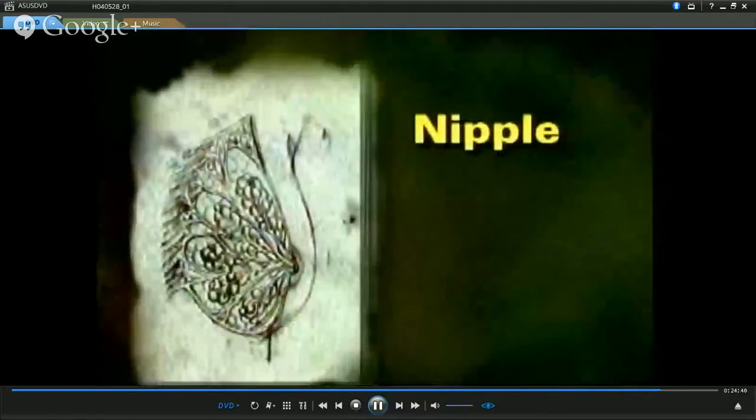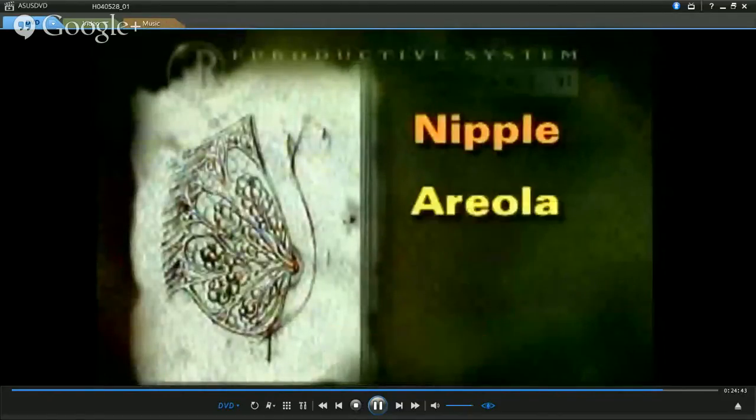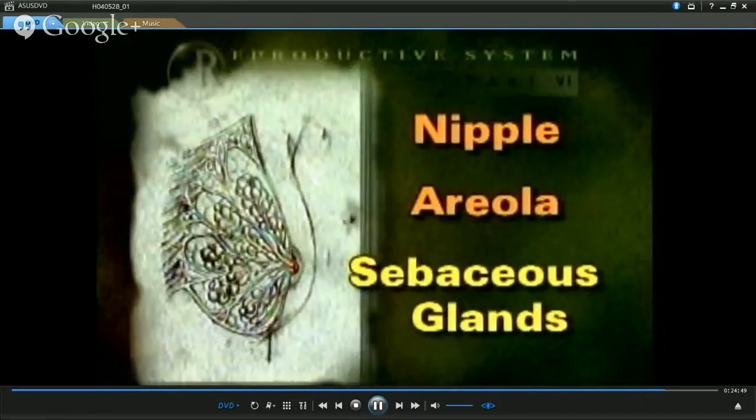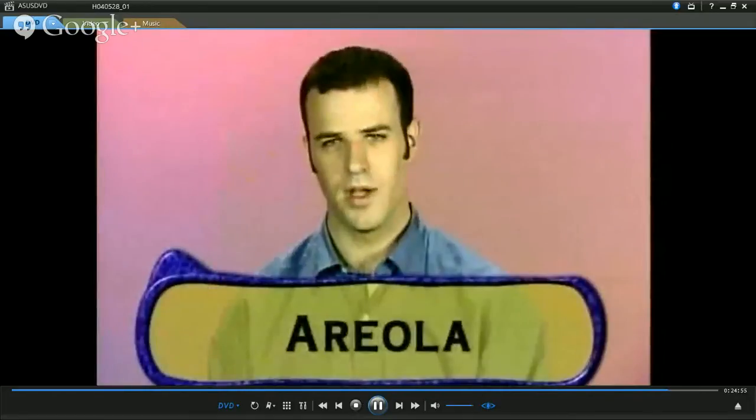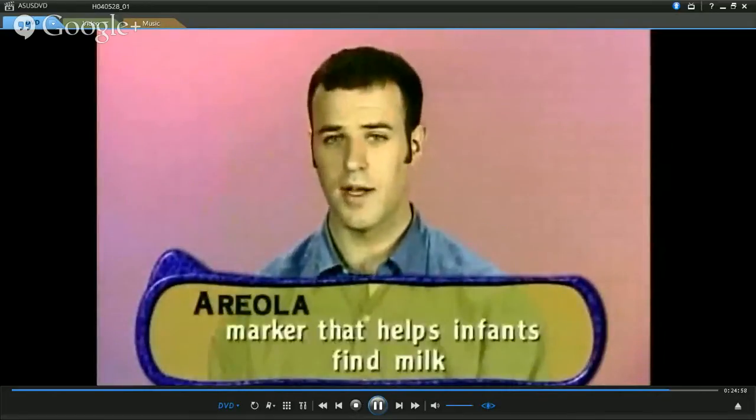The nipple is the structure that ejects milk. The areola is the center section of the breast that surrounds the nipple. It contains sebaceous glands which produce oil that prevents the nipple from drying up and cracking. The areola is pigmented and darkens during pregnancy. This dark area is like a marker that helps infants locate the milk.